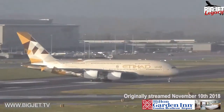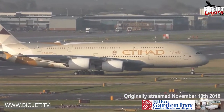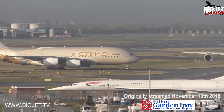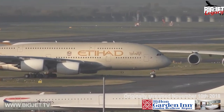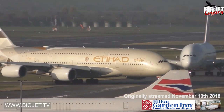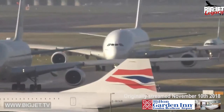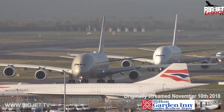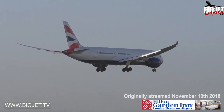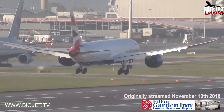Look at this massive onslaught of 380s. Qatar's on his way out. Etihad's on his way out, going to push in front of the Emirates. Qatar coming out to join the 380 party. Just waiting for the 380.